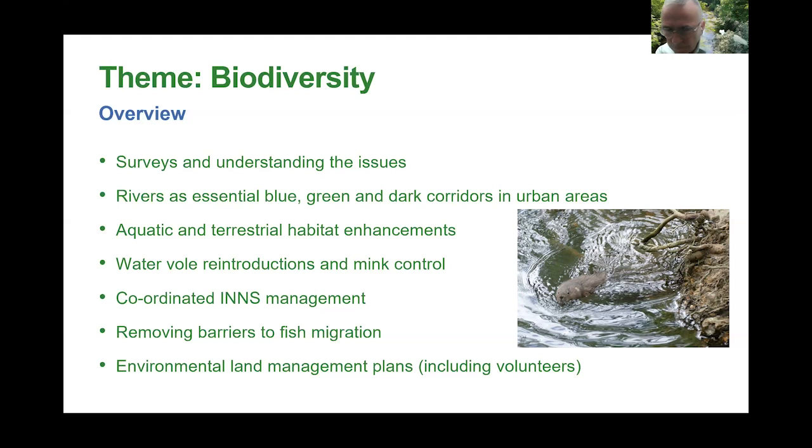We're also, for the first time, having a coordinated approach across the 5 boroughs to INNS, invasive non-native species. We started off looking at giant hogweed, which is a major impactor on the way that the public can use the open space. We're also looking at knotweed, crassula, floating pennywort, balsam, and various others.